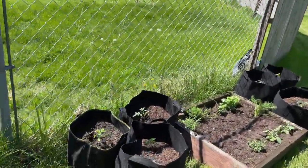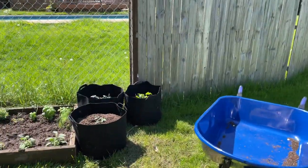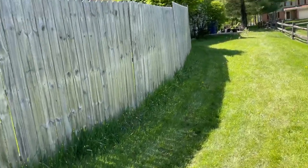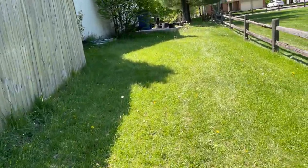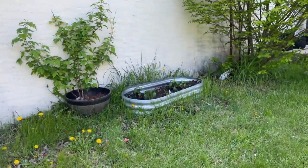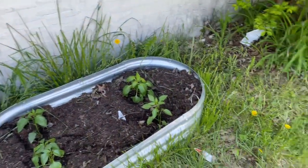And here are my tomatoes. This is my herb garden. More tomatoes, but there's gonna be way more tomatoes than that. And then we are gonna walk to where I have my small pepper bed. And I gotta plant squash, cucumbers, some pumpkins. This is my pepper bed. Raspberry. And then I'm gonna grow some more stuff.